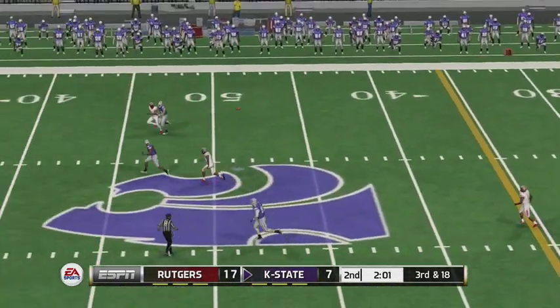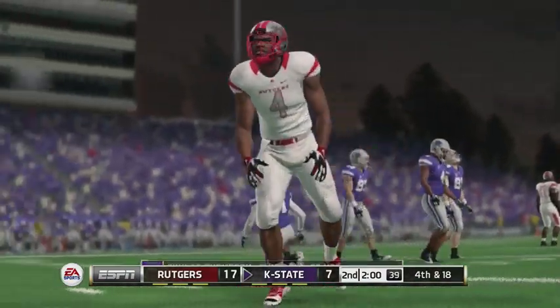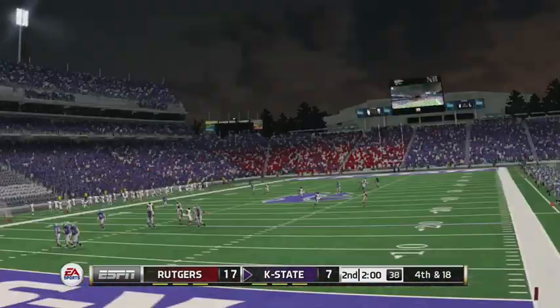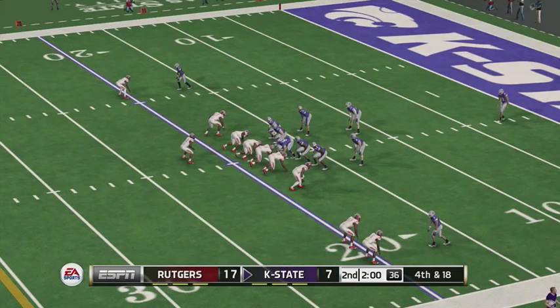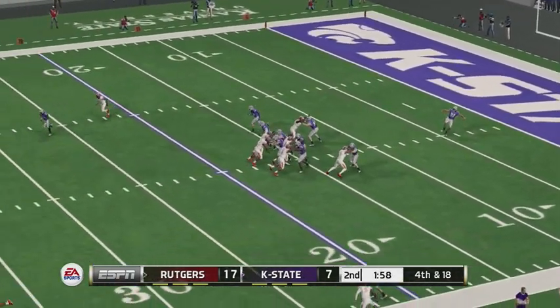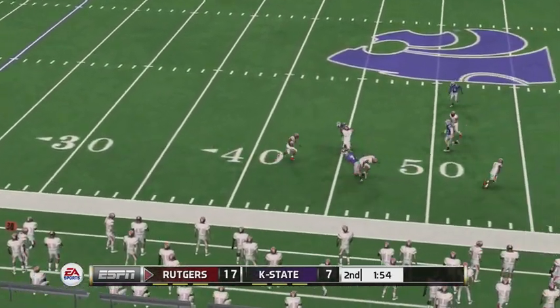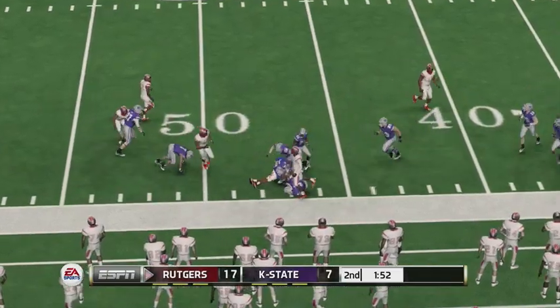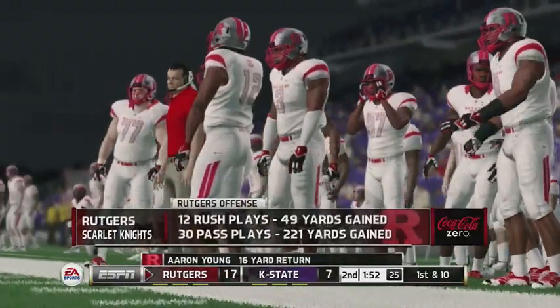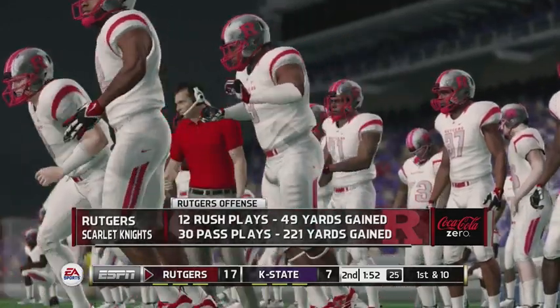He's going to go for the home run. Drops it. Incomplete. Now is the intended receiver on the play. That makes it fourth and long. Young awaiting the return. He really got a hold of that one. Young fields it at the 37, tries to get around the corner, and he makes it out to about the 47-yard line. The Scarlet Knights are just cruising through this first half, Herbie.